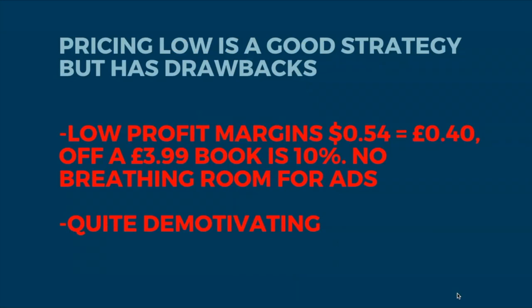So pricing low, as you saw before, is a good strategy, but it does have its drawbacks. I mean, you've got low profit margins here. If you price your book at $3.99 and it's in colour, they were making 40 pence off a $3.99 book. That's a 10% profit margin. And that gives you no breathing room for ads.